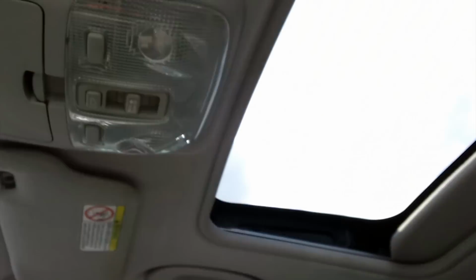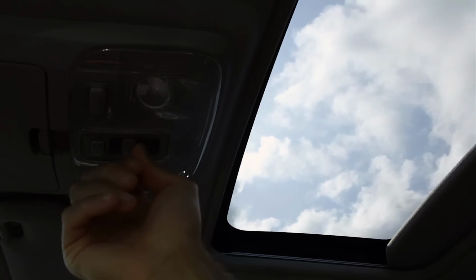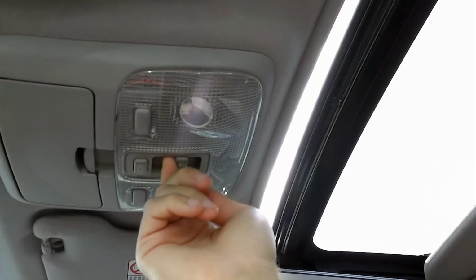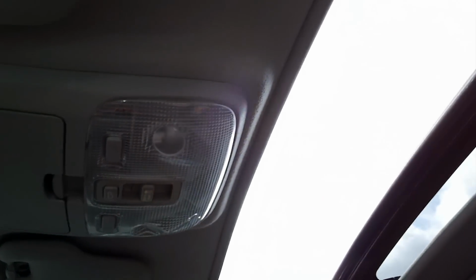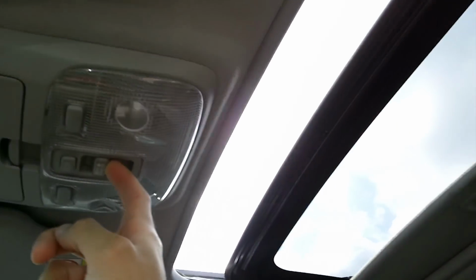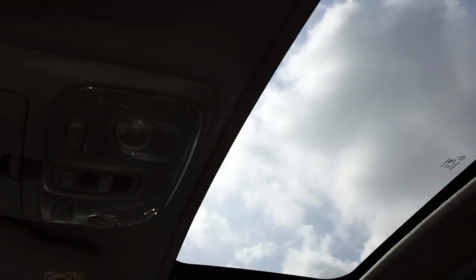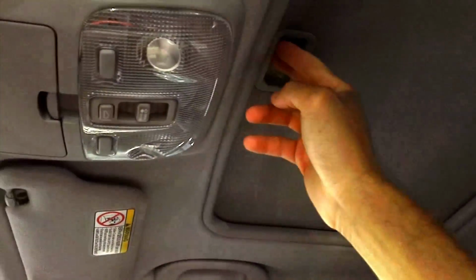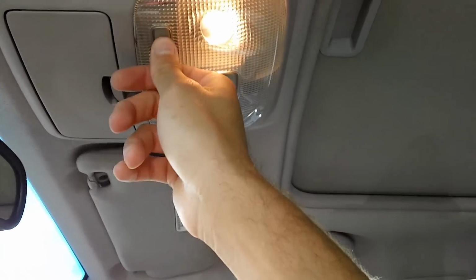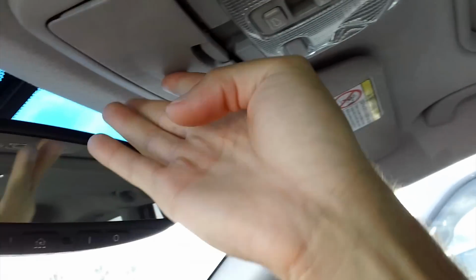The headliner is like a bulletin board, little dome light, sunroof. Open it up over here. Huh. That was weird. It's a bit temperamental, unless it has to be reset somehow. Oh, I'm not gonna mess with that any longer. That's just a problem. The map lights, little holder for the sunglasses.